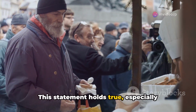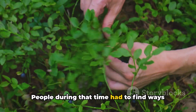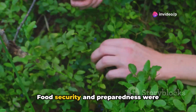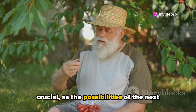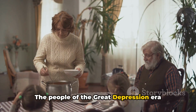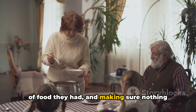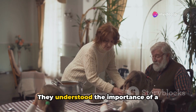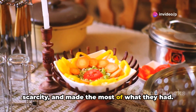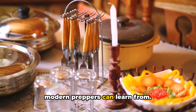This statement holds true, especially when we look back at the Great Depression era. People during that time had to find ways to make ends meet, and food was no exception. Food security and preparedness were crucial as the possibilities of the next meal were often uncertain. The people of the Great Depression era had to be resourceful, utilizing every bit of food they had, and making sure nothing went to waste. They understood the importance of a balanced diet, even in the face of scarcity, and made the most of what they had. This resourcefulness is a lesson that modern preppers can learn from.